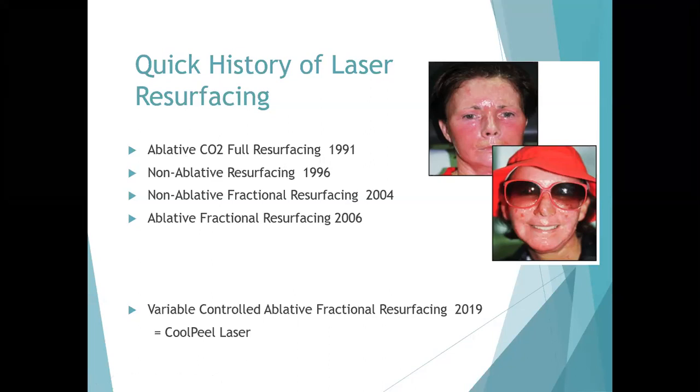So when you apply an ablative laser to the skin, it just burns it off, and then you have to heal back with new skin. Non-ablative means the heat of the laser travels into the skin and causes damage, but it does not burn the skin. It just delivers heat through the skin. Big difference. And those lasers came out in 1996.